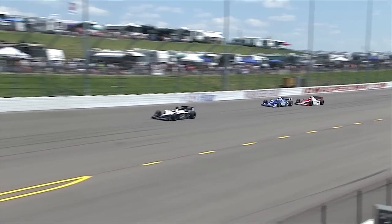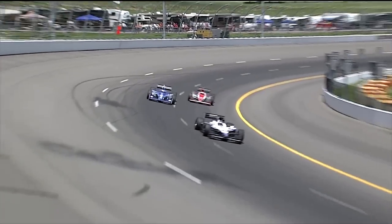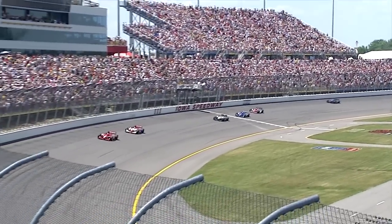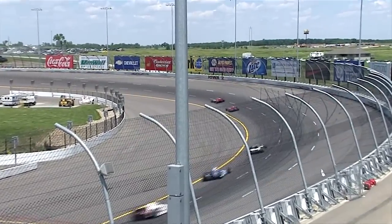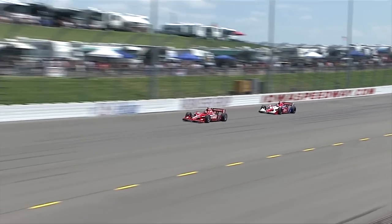Think about this. Remember that Target Chip Ganassi Racing, as A.J. Foyt is all over the 9 car of Scott Dixon. Ganassi Racing is going to give all their winnings to the Iowa Red Cross. With 1 lap remaining, the winner's check looks like it's going to go to flood relief victims, and so how appropriate. Into the 3rd quarter.